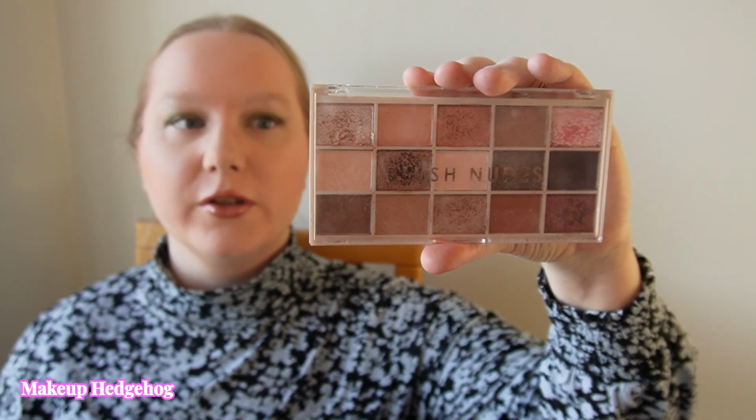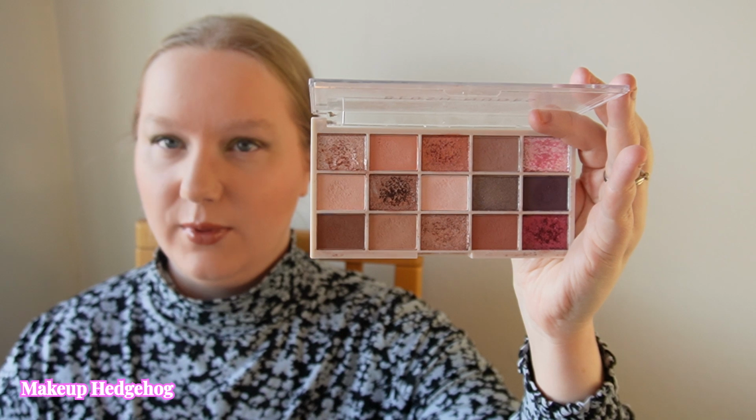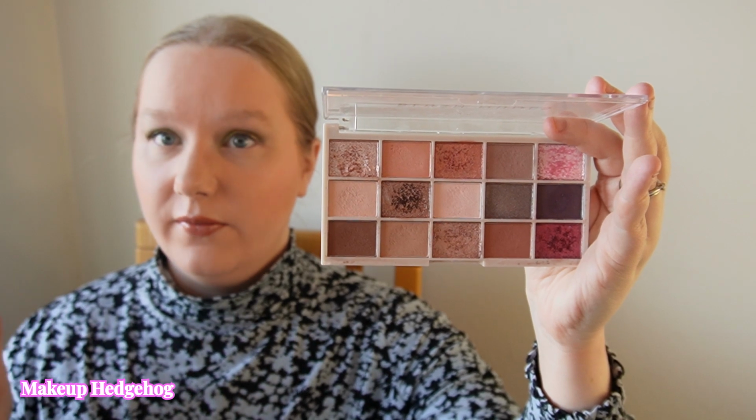So I actually did pick out a palette that has come out with quite a lot of my vacations and holidays. This is the blush nude palettes from MUA, and I think this was ranked as my favorite drugstore palette from last year. The packaging is very cheap, so don't get it wrong with that one. But the formulas in this one, especially considering how inexpensive these are, is truly very beautiful.